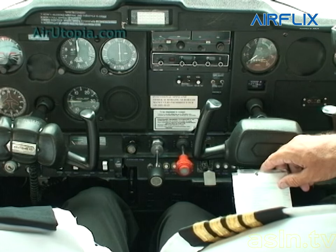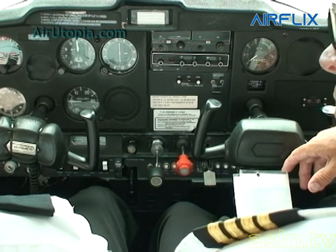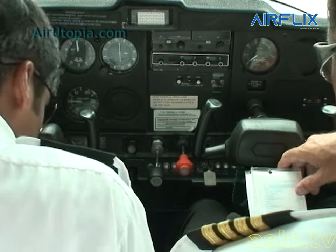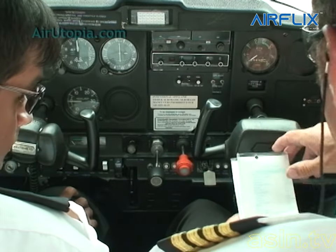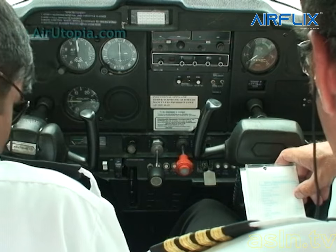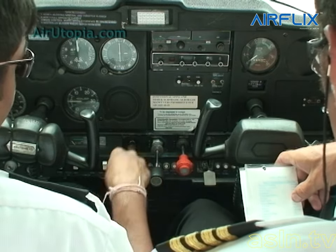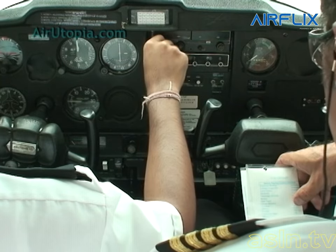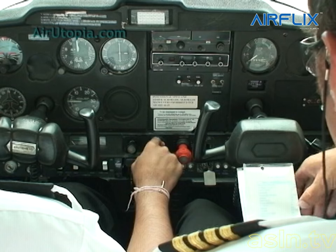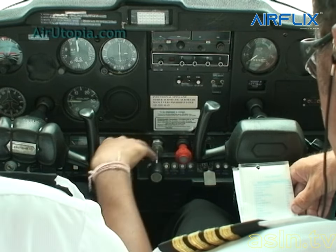So the pre-flight inspection is complete. The cabin door, let's close them on both sides. Open the window for fresh air. Very good. The brakes are set. The fuel valve is on. The circuit breakers are all in. Avionics off. Mixture is coming rich. The throttle is open 1/4 inch. Carburetor heat off. Check. Beacon is on. Check.